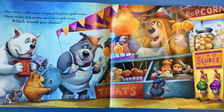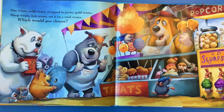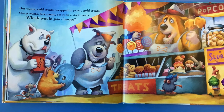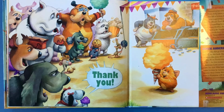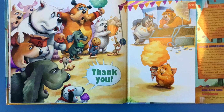Hot treats, cold treats, wrapped in pretty gold treats. Slurp treats, lick treats, eat it on a stick treats. Which one would you choose? Thank you, thank you, thank you. The end.